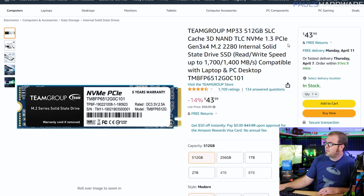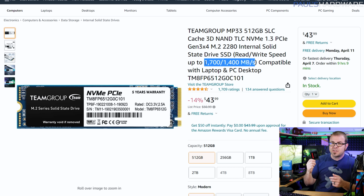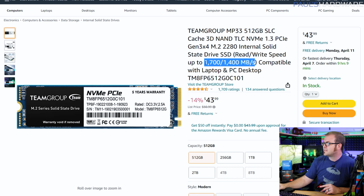For storage, you need storage. You don't necessarily need to have the fastest storage. It's not going to affect gaming performance. It might affect gaming load times. But this Team Group MP33 is sort of down towards the entry level of NVMe SSDs, which are significantly faster than 2.5-inch standard SATA SSDs. So in my opinion, it's worth upgrading to something like this.